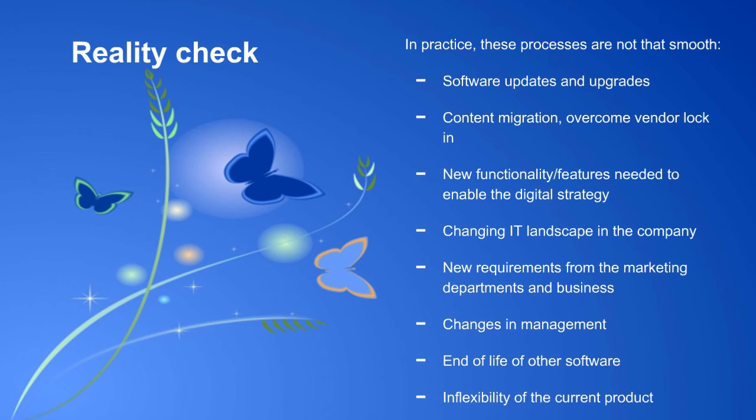And then you have, of course, inflexibility of the current product. Many CMSs don't think about these issues and just provide a current feature set, matching as many features as possible. So the more checkboxes, the better. Well, by now it becomes very clear that this has nothing to do with being future-proof.